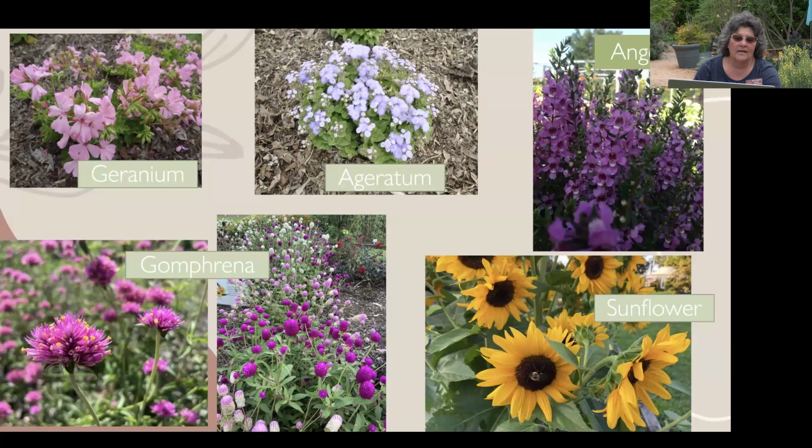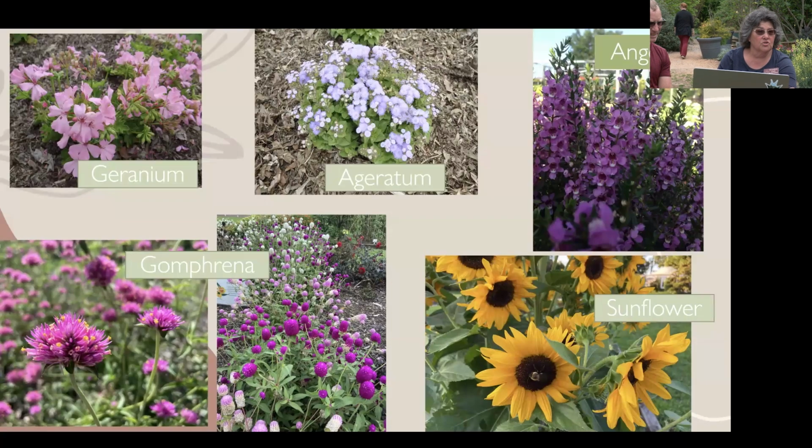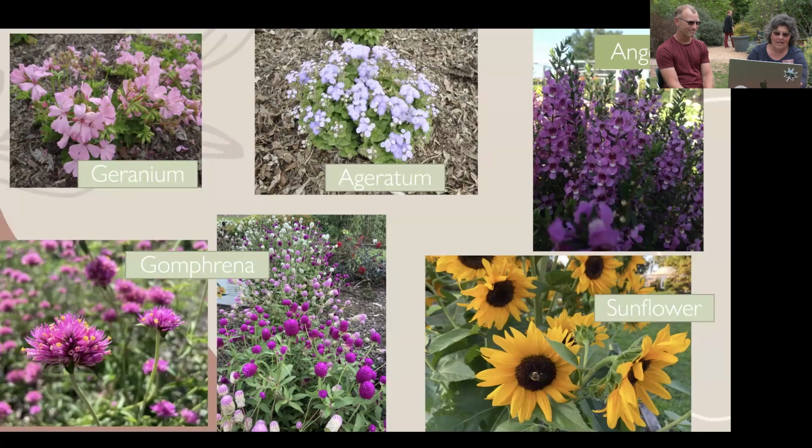On the lower left is a variety called Fireworks. Okay, Fireworks. That one's been around for a while, and it gets big. And it's a nice airy plant. Yeah, I like it a lot. Are these Las Vegas, or the other picture, maybe? Unfortunately, I can't tell you. I don't know. I don't think so. Okay.